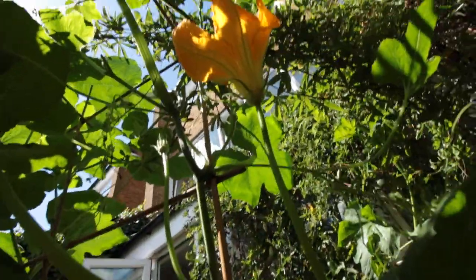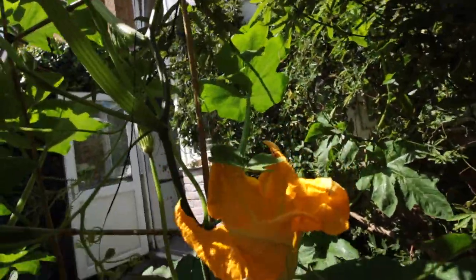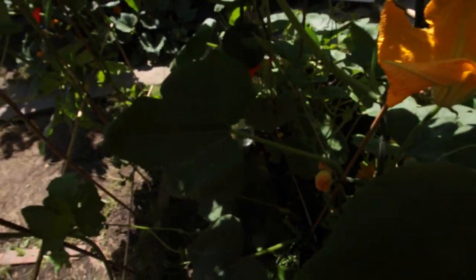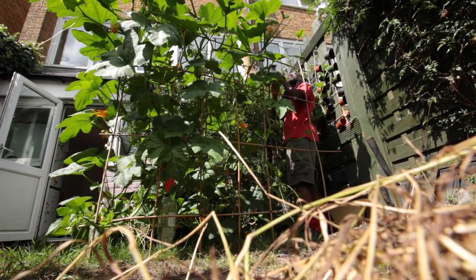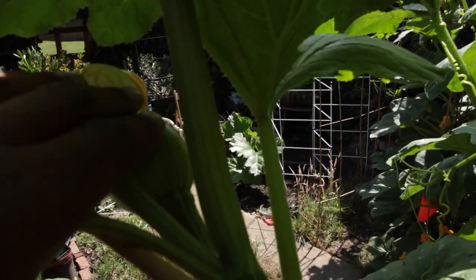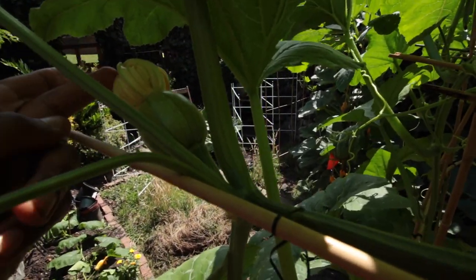We've got all these yellow male pumpkin flowers that open for one day, and the bees come along and fly inside, trying to get nectar, pick up the pollen, and then fly into the female flowers, pollinating them, and then you end up with a pumpkin that's ready to grow. There's one over there. Can you see that? It's a little one growing, and you can still see the flowers just closed up, and that happened yesterday.